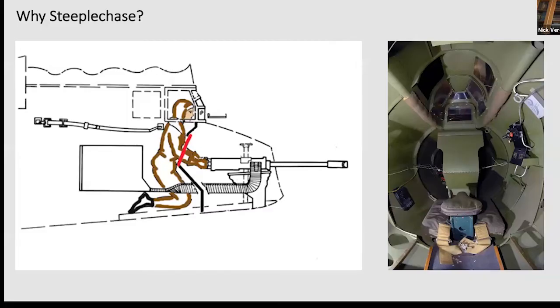And why was it called steeplechase? It had everything to do with how the gunner sat in the turret on what many call the jockey seat. With the aircraft pitching up and down, it resembled a rider on a steeplechase, where a horse and rider jump over fences or other obstacles. And it must have been appropriate because the name stuck.